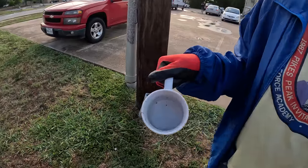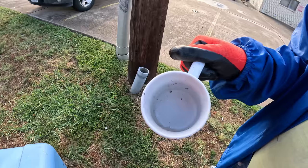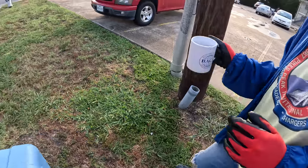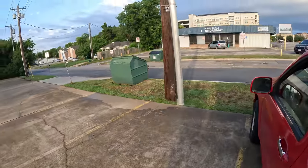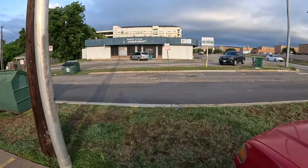Spiderwebs all down in it. I did not notice that. It's covered in spiderwebs. I think it'll clean up just nice. Just fine. Cool. Nice. You want to cross the street or I'll just run over there? Okay, sure.